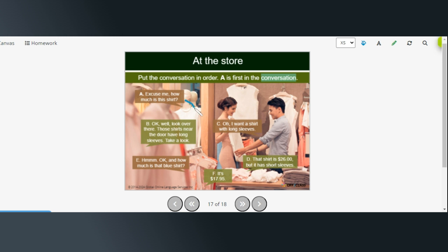Well, the next thing that would be said would probably be, that shirt is $26, but it has short sleeves. And then she might say, oh, I want a shirt with long sleeves. Okay, well, look over there. Those shirts near the door have long sleeves. Take a look. And then she would say, okay. And how much is that blue shirt? It's $17.95.